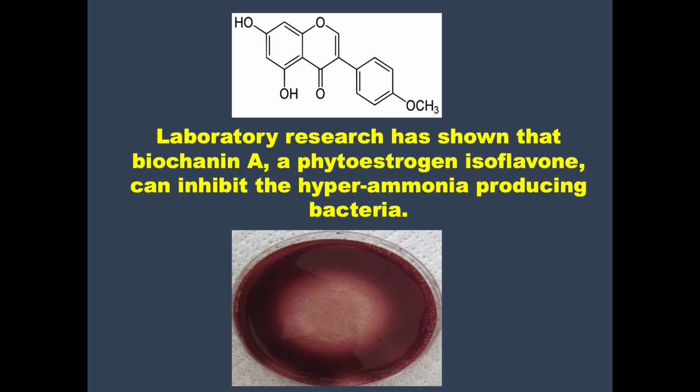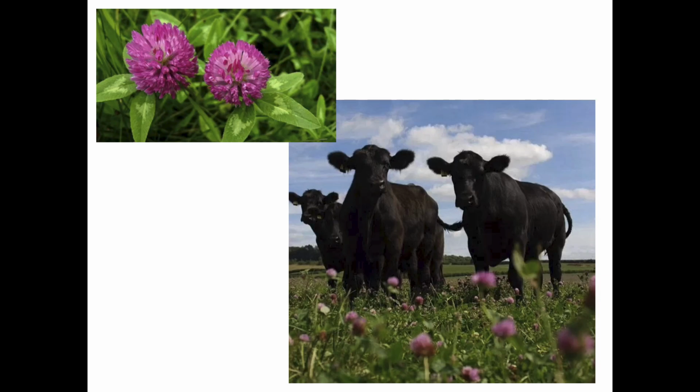You can buy biochanin A by itself and dose it to an animal and get this benefit, but it's very expensive. But it naturally occurs in red clover, at much higher concentrations than found in other legumes like alfalfa or white clover. So where does that fit in a system?